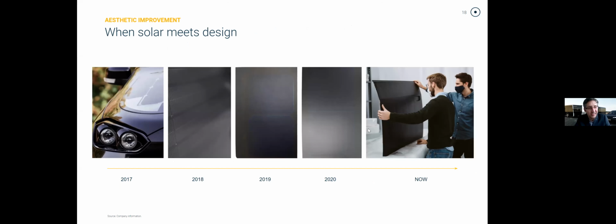In terms of aesthetics, we did a lot of progress, and this is really important. We're talking about a vehicle. Aesthetics is as important as every other feature of the vehicle. This is where we started, as you can see, not really well integrated. This is where we are now. You get a door fully covered by solar cells and you barely see them. This is exactly the target.